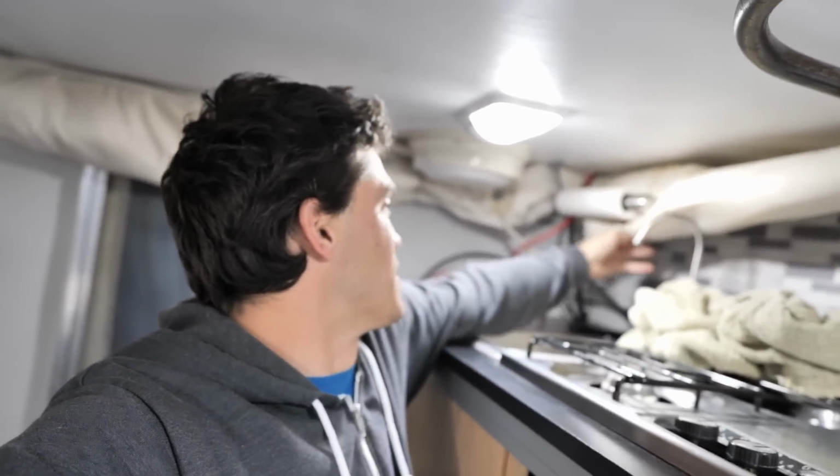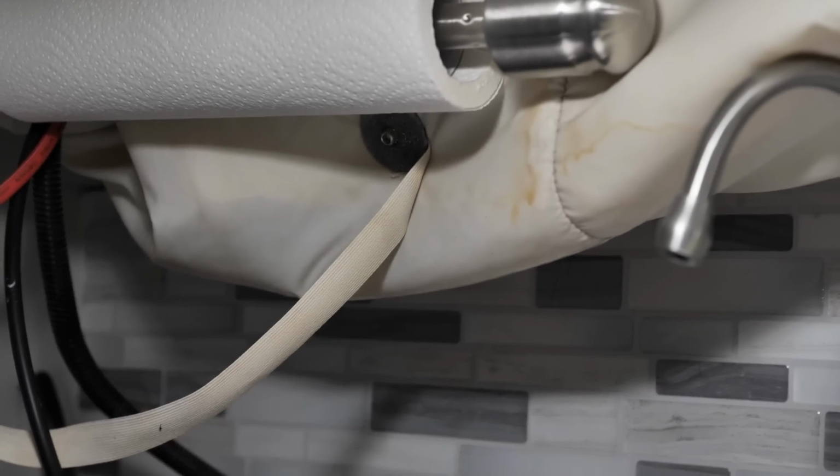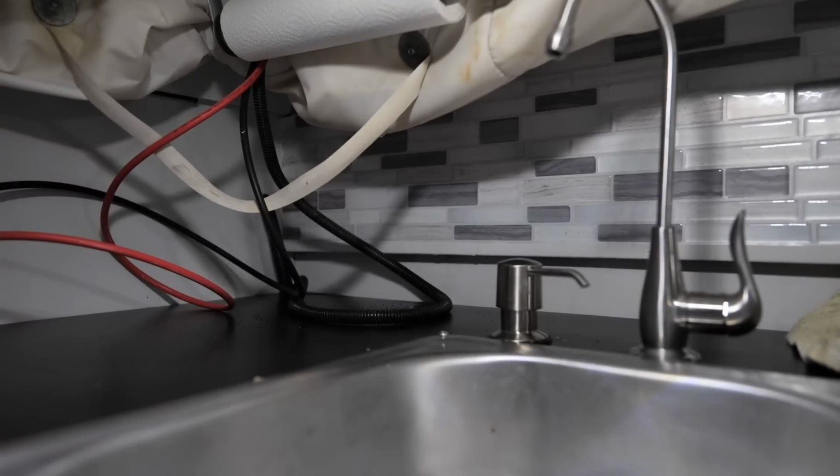It is noticeably worse. I mean, the water is like pooling up inside the canvas. You can actually see it from the outside, and it's just steadily dripping onto the counter in this corner. Doesn't really seem to be going anywhere else as of right now, so I guess that's a good thing. Maybe a little bit right here above the bed, but guys, this is a very discouraging problem to be having.